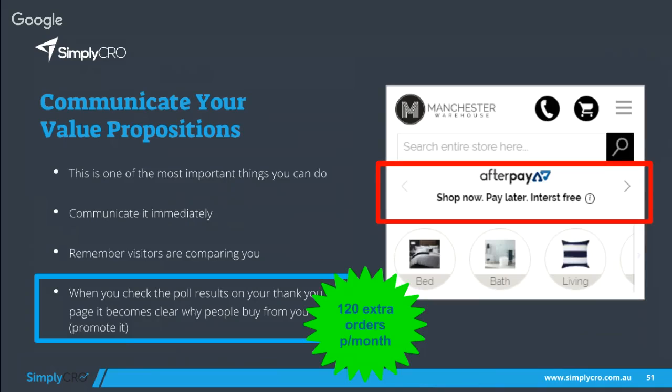In this particular case, we ran some user polls. People had finished their transaction, to find out what motivated them to finish the transaction with this particular client. And what we found was the users who were buying were motivated by the fact that they had Afterpay. They were motivated by the fact that they had been in business for 50 years, and they were motivated by the fact that they're a family-owned business. This was their value proposition.